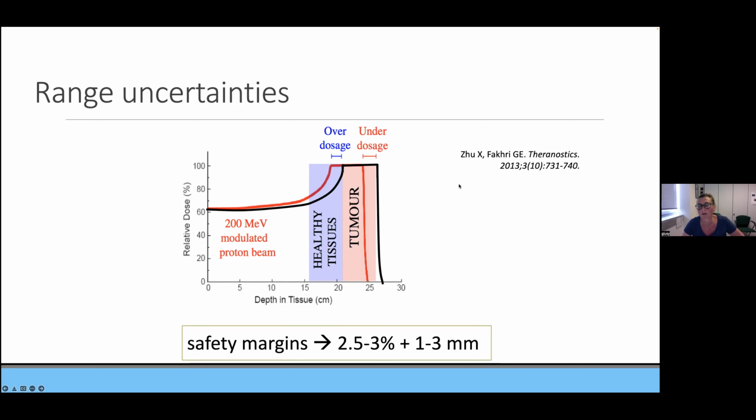In order to be able to take into account these range uncertainties, general safety margins are applied to the treatment plan in order to compensate, to mitigate for these errors. And the safety margins are quite large because they are calculated between 2.5 and 3% of the range, plus an additional contribution that can extend to 1 to 3 millimeters.